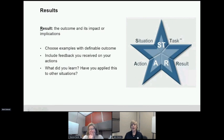So think about that. Make sure you can find examples where you can say, we improved this by X percent, we saved this much money, we turned it in on time, met our deadlines, and got a great grade. There are all kinds of results that can be applicable, but you do want to make sure that you have a complete example. Another result that you should include is feedback that you received on your actions.